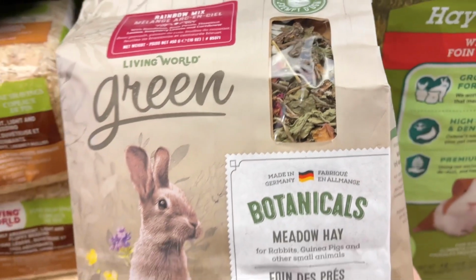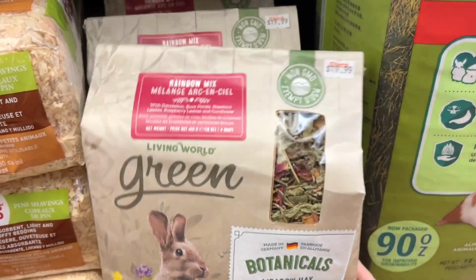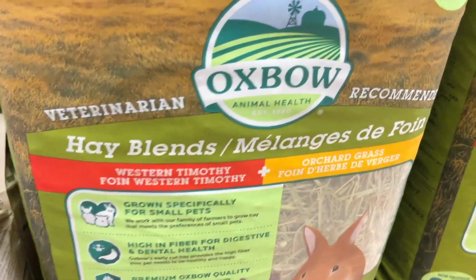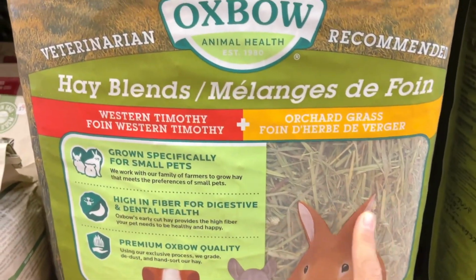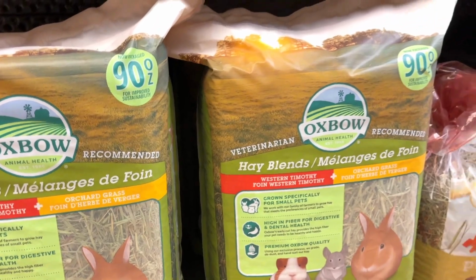A bag of mixed flowers and herbs. I had already bought some and my guinea pigs had a blast, so I will definitely buy some more. Hay blends, Timothy hay and orchard grass. I think it's good to have combined two types of hay together. It gives guinea pigs taste variety and also a variety of nutrients.